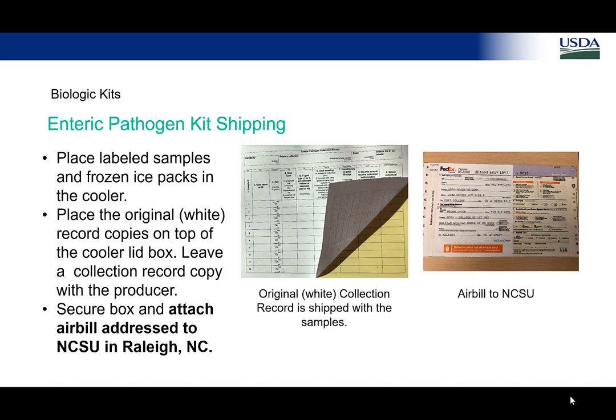Then we're going to seal it up and put on the air bill. We have these air bills pre-filled out. This is to Megan Jacob. You should double check to make sure the air bills are correct, that you want these samples to go to North Carolina. And you're going to put that on top and seal it up and mail it Monday through Wednesday. Okay, questions on the enteric kit?